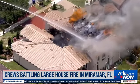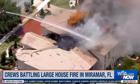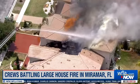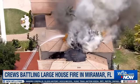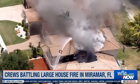We're gathering details here on what led to this fire, or what we know from the crews that are there at this time. But again, following this aerial coverage from WTBJ, NBC South Florida, from Miramar, that's in the Miami area. Any additional details we'll pass along in moments as we get them here on WFLA Now.